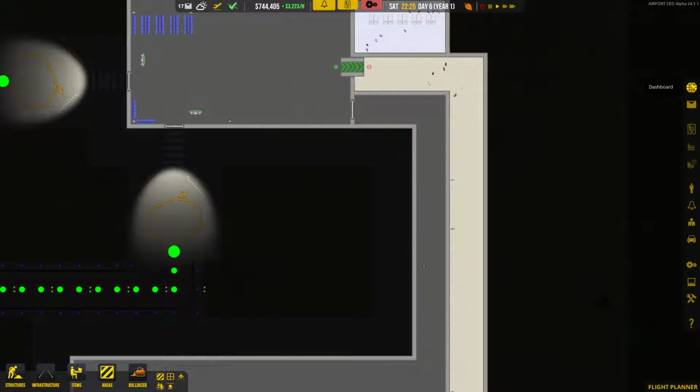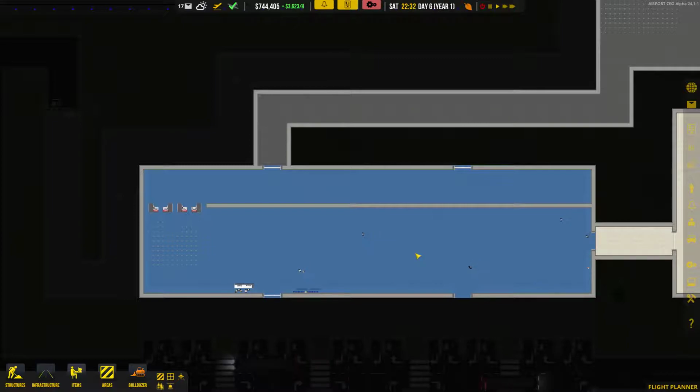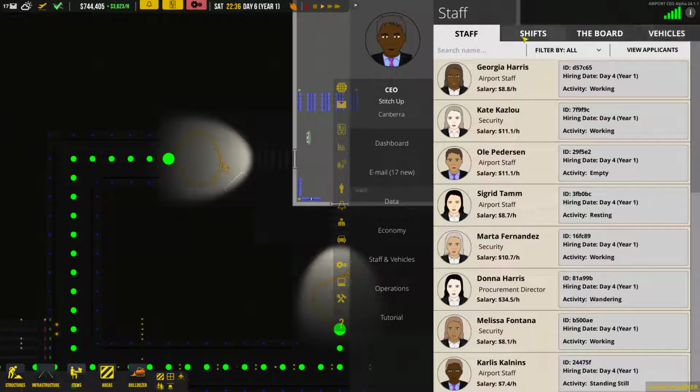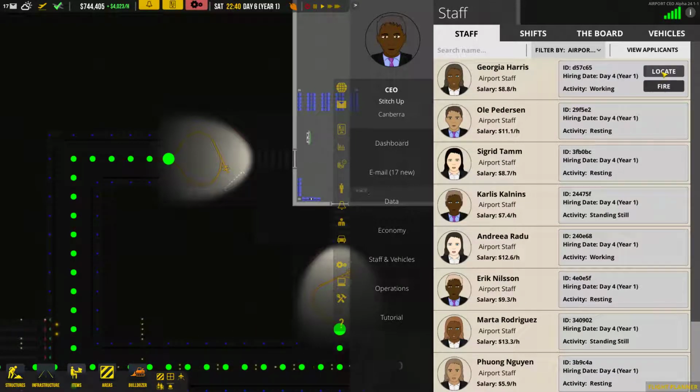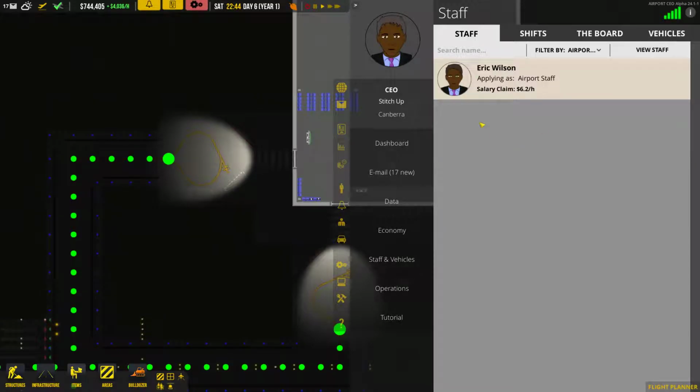Gonna hire some more staff and see if that helps. I'm just hoping if I put another information desk up here, I wonder if that would help them to not go back all the way down there. Yeah, they really get back to the information, don't they? Okay. Alright, let's go and hire some more staff. And we want general airport staff. And I want to view the applicants, airport staff, and I want to hire 1, 2, 3, 4 more.